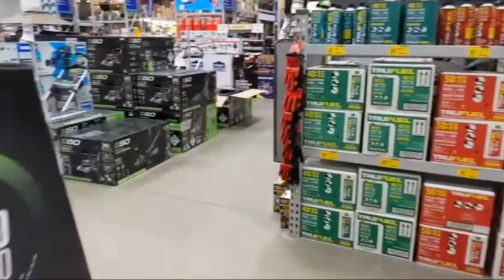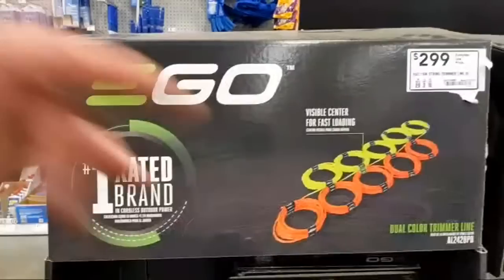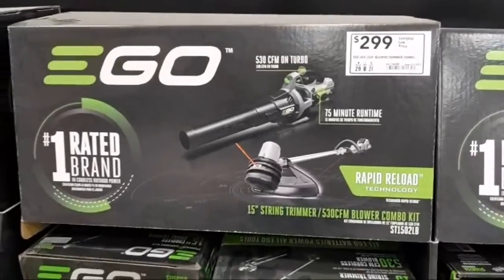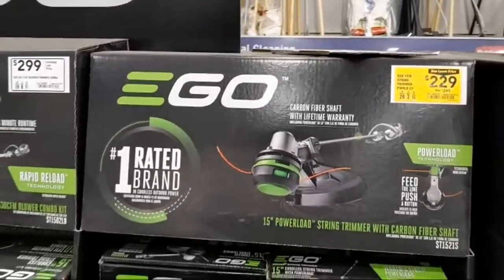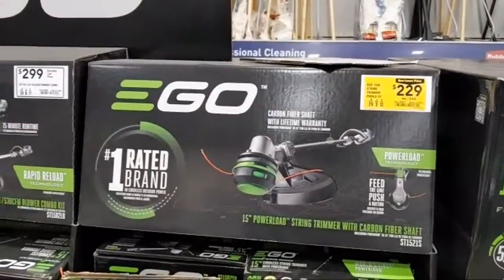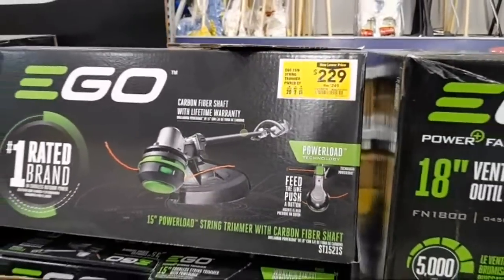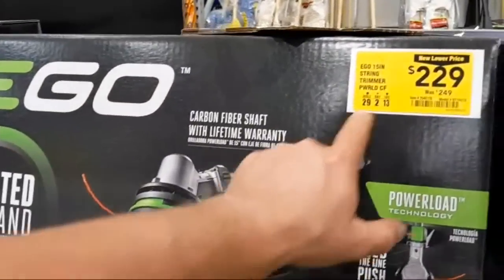When it comes to outdoor power equipment, I don't care if it's battery operated or gasoline operated, Ego is the best. And it's not just because of the convenience of the battery power, because I truly believe that their lawnmowers, for instance, provide the best cut that I've ever experienced. And I've used them all. I've used Toro, I've used Deere, you name it, I've used it. I think that Ego cuts the best.